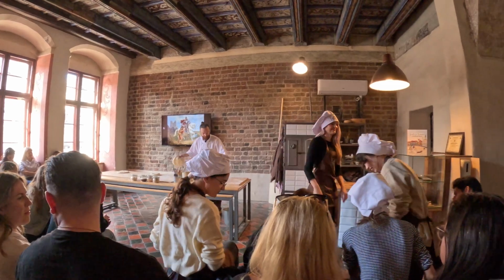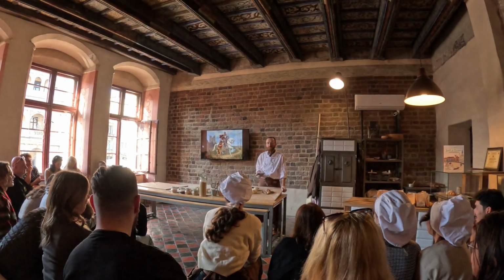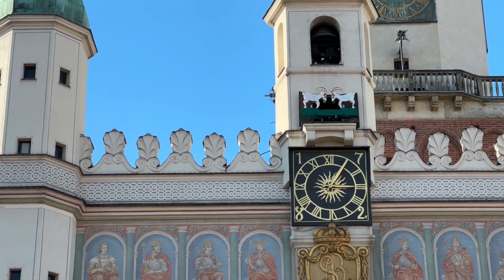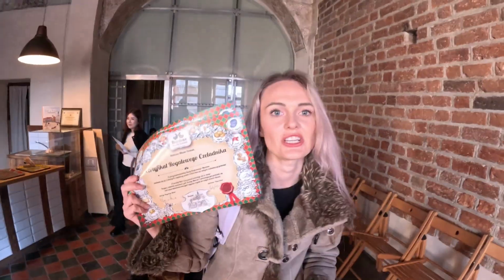The vibe is super light-hearted, with that classic dry Polish sense of humor running through the whole experience. And the cherry on top? At the end of the show, you get a perfect view of the city's famous goat show right from the museum windows. It's probably the best spot in town to see it. We're officially certified croissant apprentices. That was a very cool experience. We are certified croissant apprentices. Yes, whatever the heck that means.